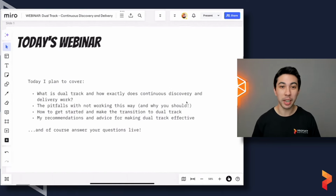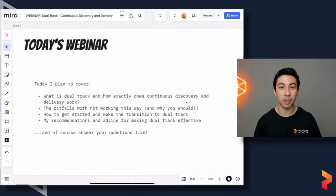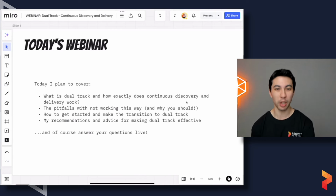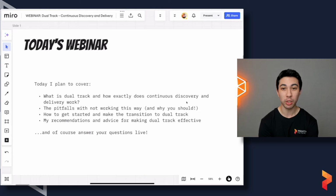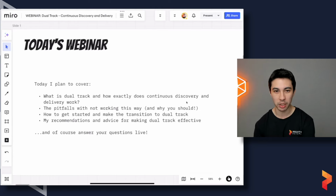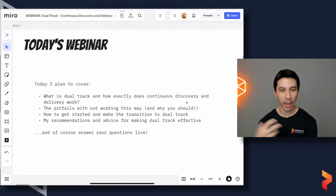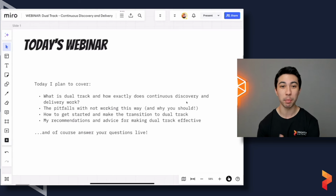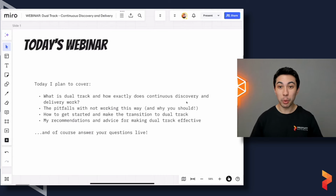So I want to share some of my experiences about continuous discovery and delivery, often referred to as dual track or dual track agile. We're going to talk about some of the pitfalls. We're not going to spend too long on that. It's a lot I want to cover. We're going to talk about transitioning towards it. Some of you might not be working in this way today, so I want to give you some real actionable, helpful tips and tricks around doing that. I want to give you some recommendations and advice about making it more effective. Like I said, I've got a lot to cover, so let's get straight into it.